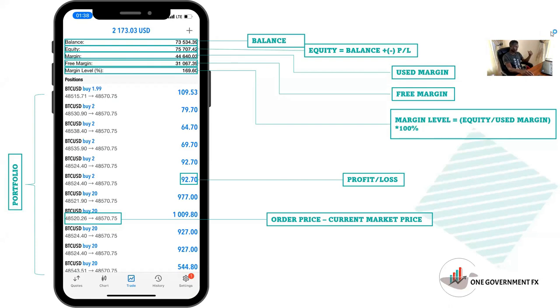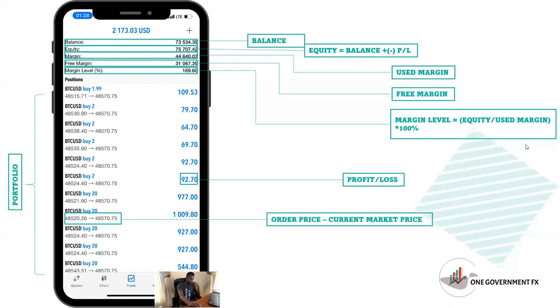The equity against the used margin, times 100%. So it's a percentage. And when your margin level is below 100%, it means your equity and your used margin are the same. So it means your broker is literally using all the money you have to keep your trade open. It's very, very risky. So you're giving your broker 73K and using all your 73K, so it's more or less taking 100% risk on your trade. So you're giving your broker all your deposits to keep your trade open.